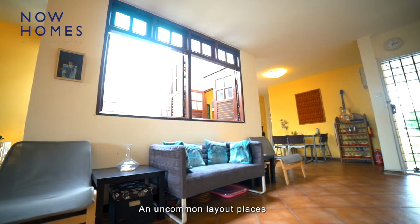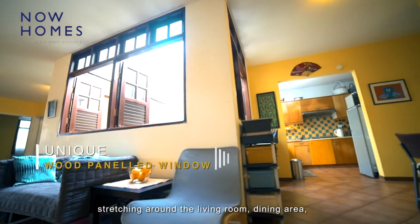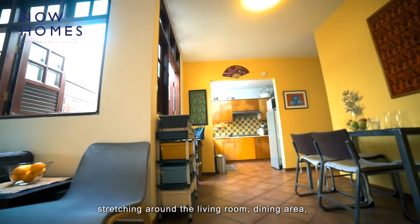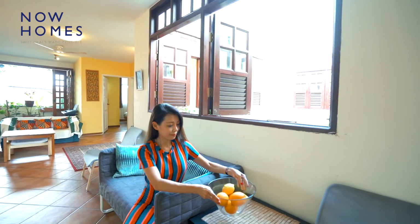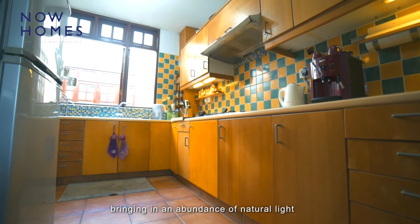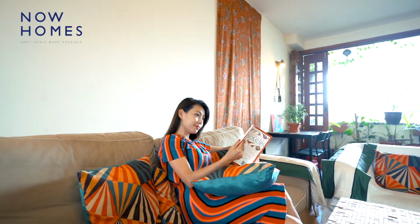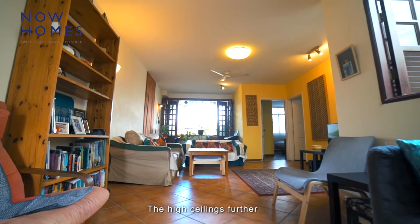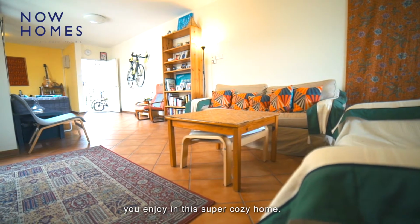An uncommon layout places generous wood paneled windows at the centre, stretching around the living room, dining area and right up to the kitchen, bringing in an abundance of natural light and bustle to the home. The high ceilings further encourage the excellent airflow you enjoy in this super cozy home.